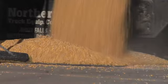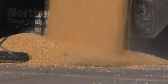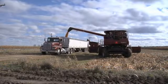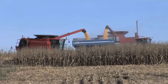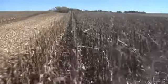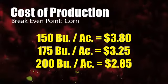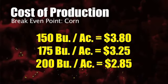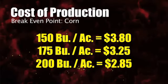If corn right now is at $3 a bushel, can we make any money when we've got all these expenses? Okay, well, if you've got $3 per bushel corn, it's going to be a challenge because if you were getting 150 bushel yield, now fortunately in Northwest Iowa last year yields were higher than that, but let's say we have a tough year this year. Maybe it's a little bit drier. We're talking about dry land production here. If we only get 150 bushel yield, we have a cost of production of $3.80 a bushel. That's going to be pretty tough to deal with.